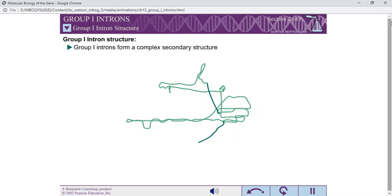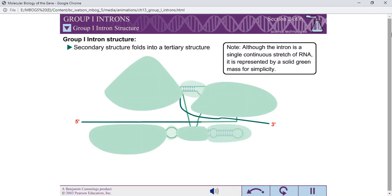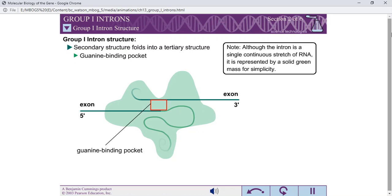Group 1 introns are capable of folding back onto themselves, forming a complex secondary structure. This secondary structure can further fold into a tertiary structure. This tertiary structure contains two important features: a guanine binding pocket and an internal guide sequence. The internal guide sequence is capable of base pairing with the exon at the 5' end of the RNA molecule.